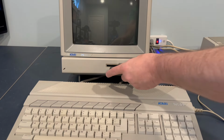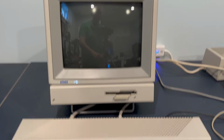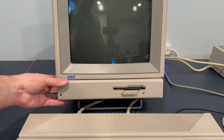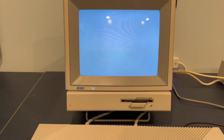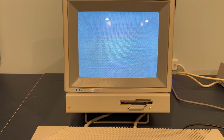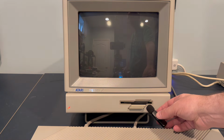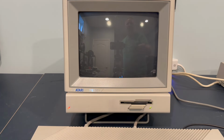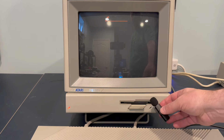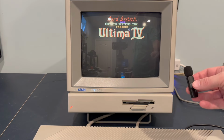All right, pop it in. And we will power on the power supply for the 520 ST. Let's zoom on in. Flip on that monitor and hear the whine. Woo! There we go. And say, go. Oh, hear that floppy disk drive sound. Here, let's take off the mic so you can hear it. Here it comes. And we have Ultima 4. That's loud.